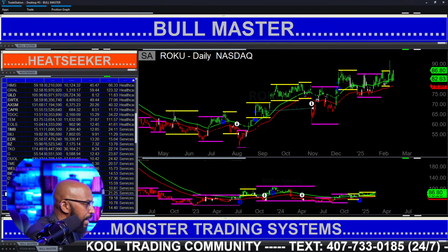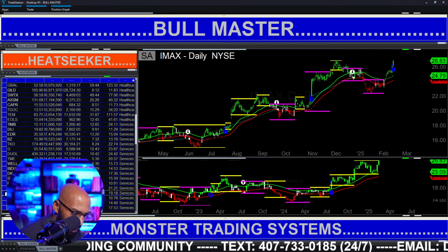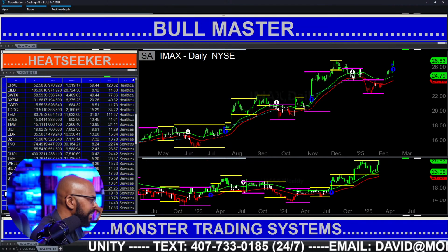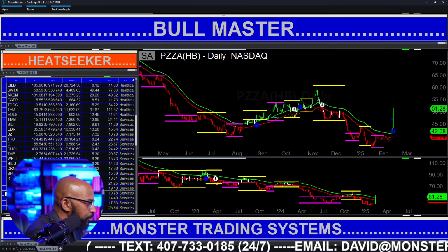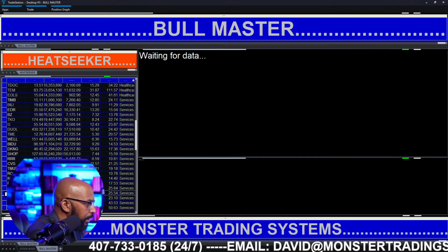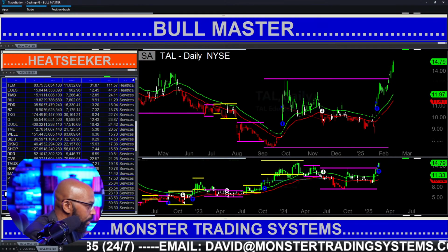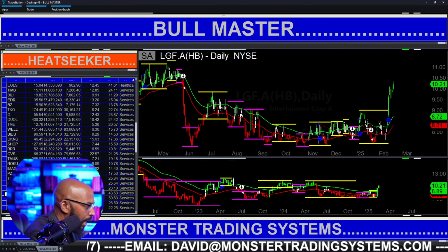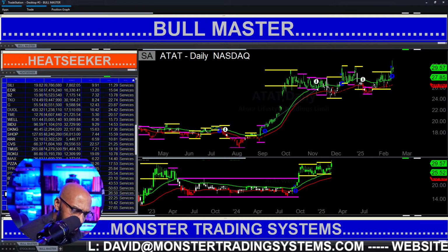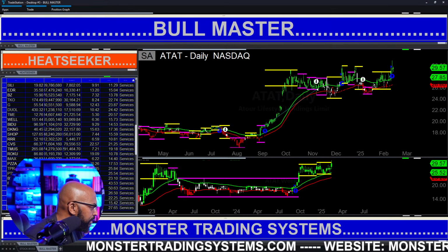Look at that, guys. Amazing trades. IMAX. Bullmaster. This is why I mentioned, guys, it doesn't matter the sector, right? Everything is moving right now, okay? So you don't have to be concerned with a particular sector. Not everything in the market, just what we see in here. Not everything is moving, everything in what we're tracking. So don't just go out and start buying stocks. All right. Was that AT&T? I don't know. Doesn't matter, does it?